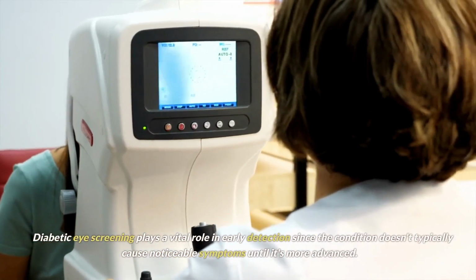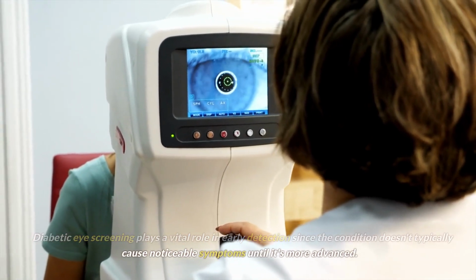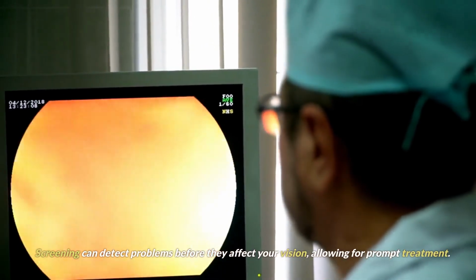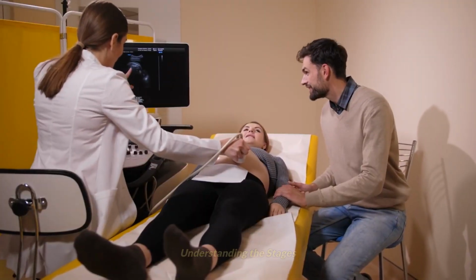Diabetic eye screening plays a vital role in early detection since the condition doesn't typically cause noticeable symptoms until it's more advanced. Screening can detect problems before they affect your vision, allowing for prompt treatment. Understanding the stages.